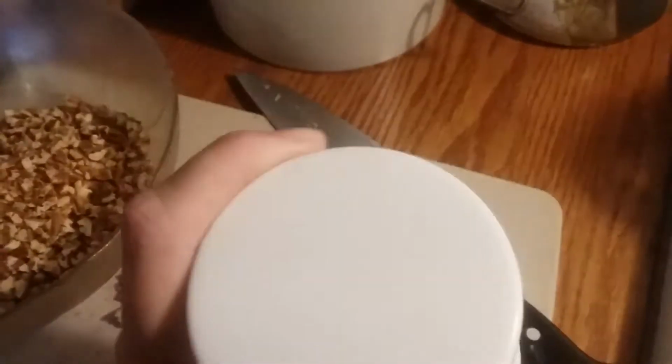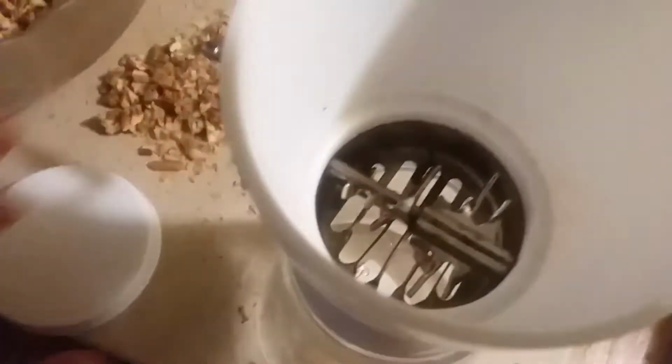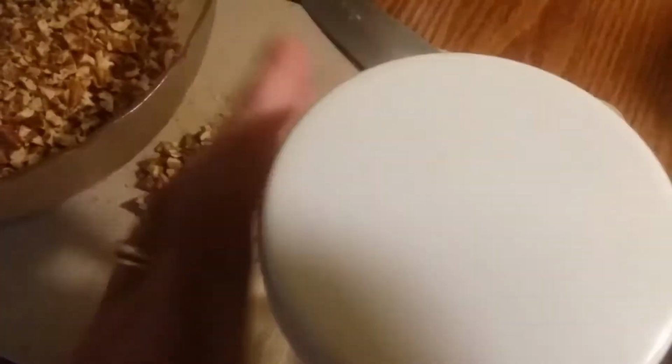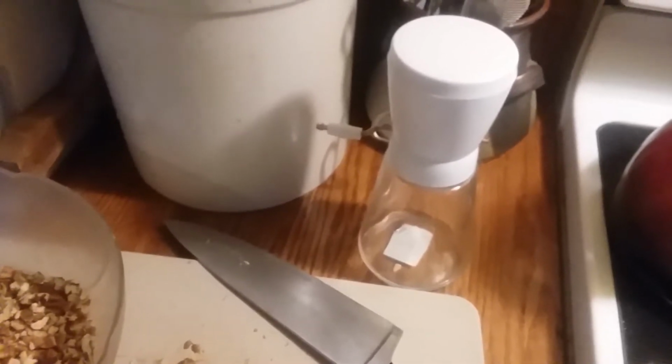Can I get it off with one hand? It has this wonderful little grinding mechanism that you turn with a crank, and it really cuts up your nuts. And if you are not in the mood to use a knife, then that's a nice thing to have. I don't cook enough to validate having that, but I have it anyway.